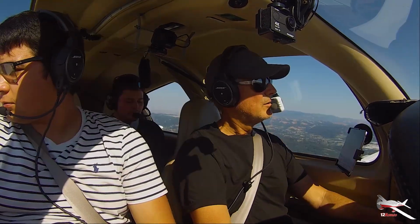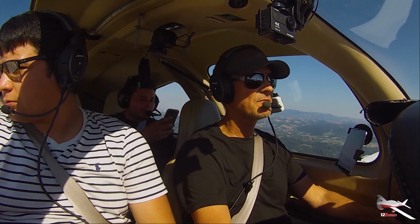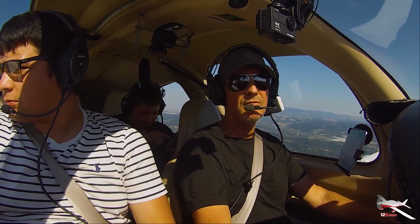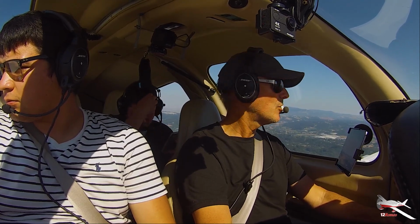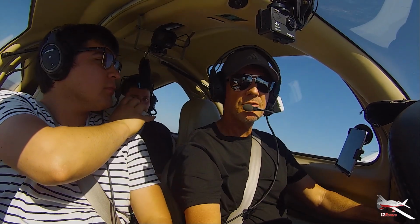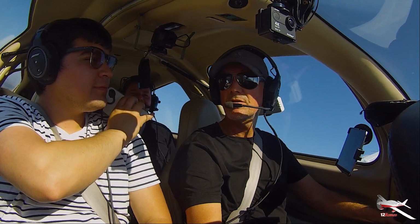Watsonville traffic, Columbia 6512 Romeo, 5 to the south, 1,500. We'll be overflying the river and the freeway, setting up for 45 left downwind 20, full stop landing, Watsonville. Watsonville traffic, Columbia 6512 Romeo, river and the freeway, inbound, full stop 20, Watsonville.